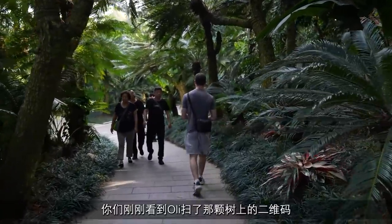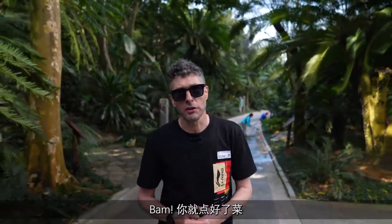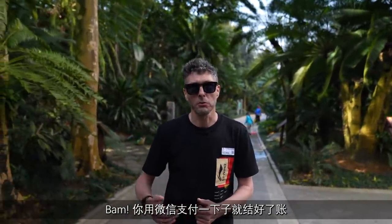So you saw Ollie just scanning that QR code on a tree, and that's something that literally at the moment runs China. It runs on QR codes. So you go into a restaurant, you scan a QR code on the table, bam, the menu's on your phone, bam, you've ordered the food. You go to a supermarket, you buy your grocery, bam, you pay for your shopping with a QR code in WeChat. Go into the metro station, bam, you're on the metro.